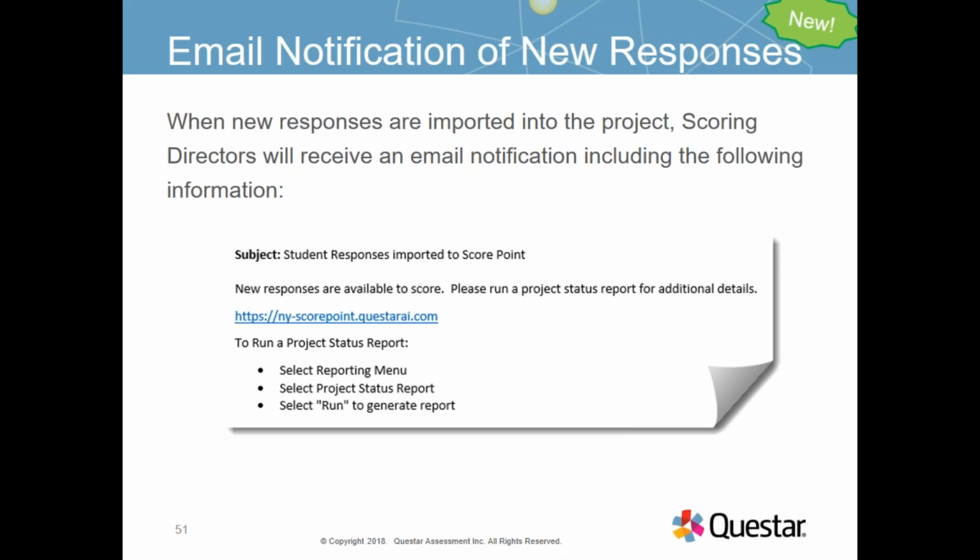So this year we have an email that will automatically get generated to scoring directors that tells them new responses were loaded into your project. It's just a notification. Here's the website. Go in and run your project status report. I'll talk about the project status report in just a moment, but then you know which readers to bring in from which school so that you can finish your scoring project. So that's a great new feature that we have available this year.